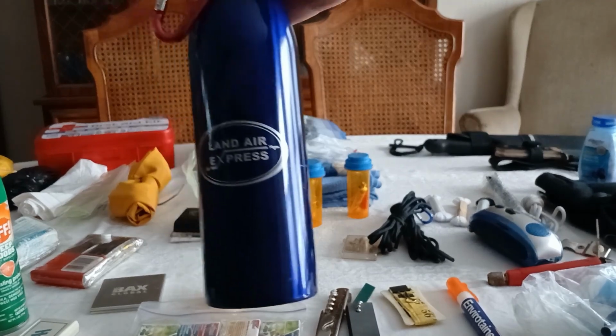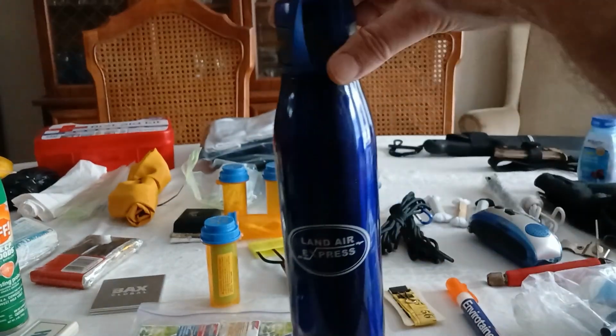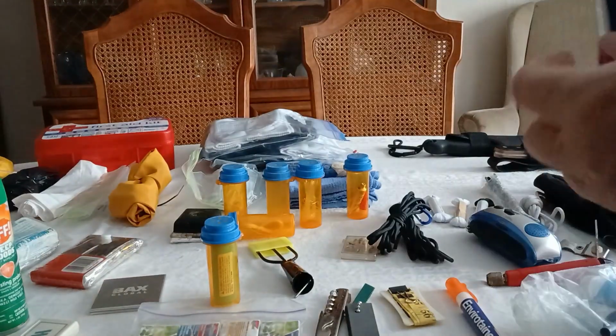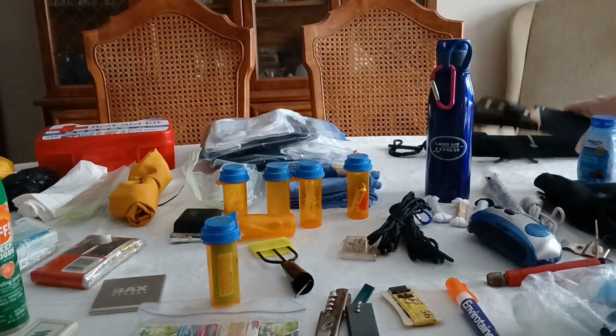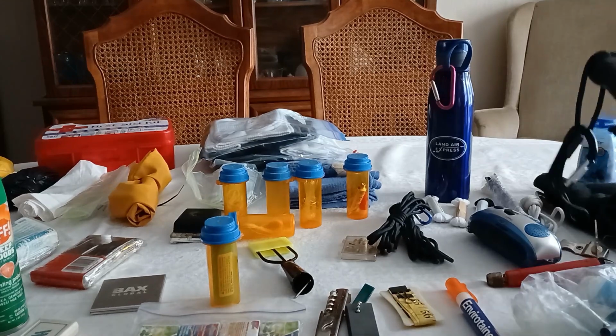Got a container to put water in. It's metal. I've got it on a carabiner. It attaches to the outside of the pack, but I also keep it slipped into a pocket of the pack. I don't need this bouncing around. Yeah, I've got a couple more items here.